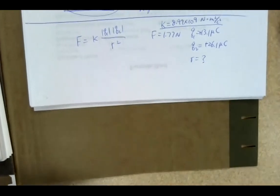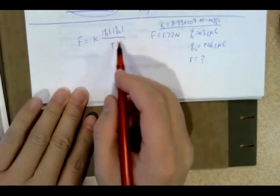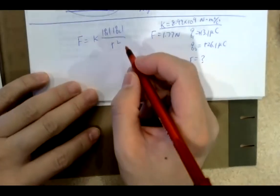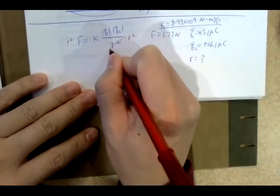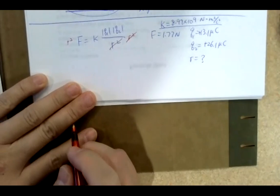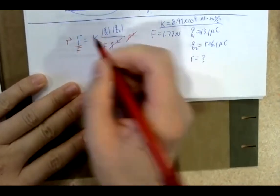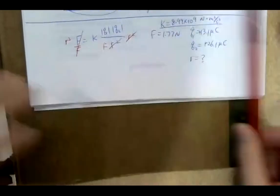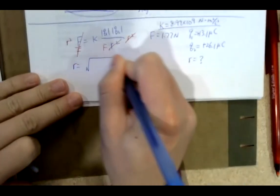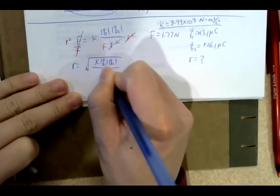All right, so let's take a look. You're given R a quantity, you're looking for R. So what you want to do is multiply both sides by R squared to get rid of R squared on the right. Now divide both sides by F. So then R squared is equal to that, and your R will be equal to the square root of k, absolute value of q1 and absolute value of q2 over F.